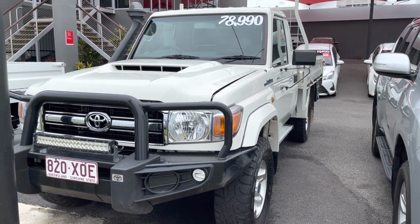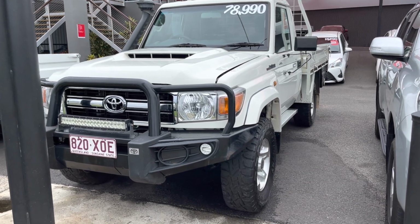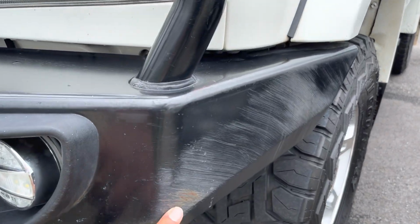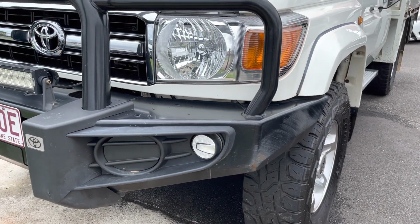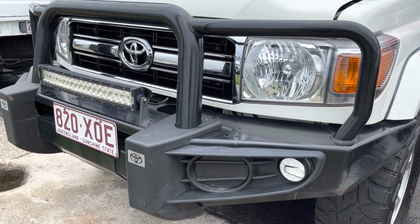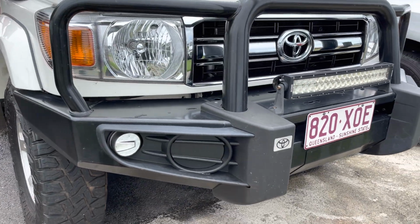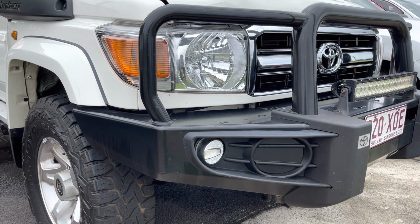This is our 2017 Toyota Landcruiser GXL cab chassis 4x4. Let's get down on the front bar. As you can see on the front bar itself, it has a little bit of a scuff mark here. I'm not going to hide that from you. It has a bit of marking. If you were interested in us fixing it, let us know and I'm happy to do that for you. That's got your factory Toyota bull bar on it.